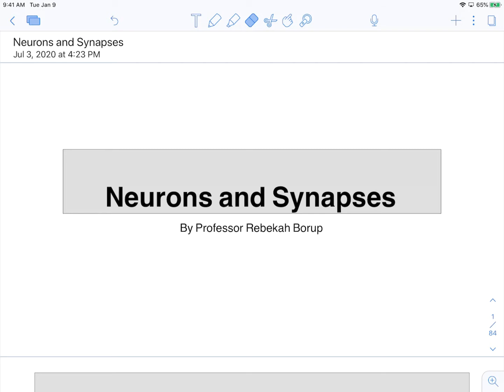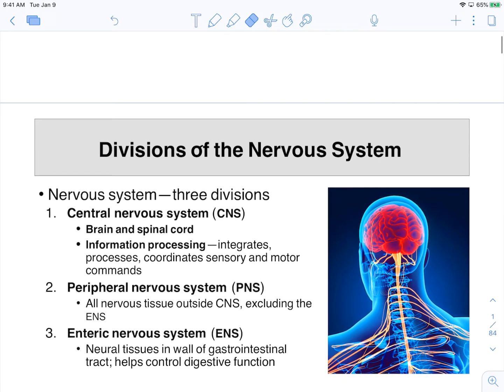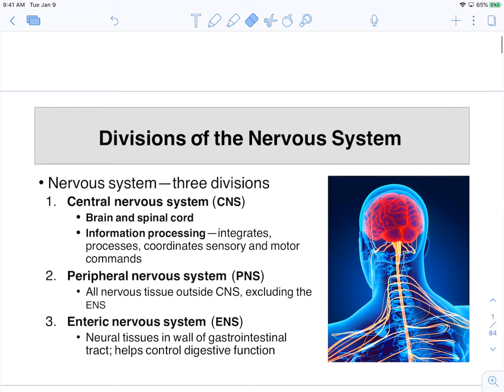Hi everybody! We're going to be talking about one of my favorite cells today, which are, of course, neurons. These amazing cells send electrical signals, which get converted into chemical signals, which get converted back into electrical signals, to carry information very rapidly over long distances in our body, coordinating many of the amazing functions that are necessary to keep us alive. We'll start with the divisions of the nervous system.